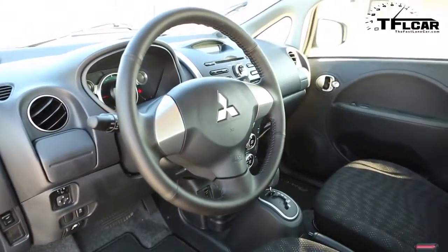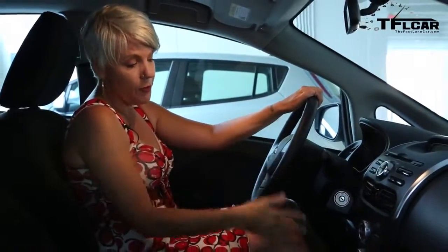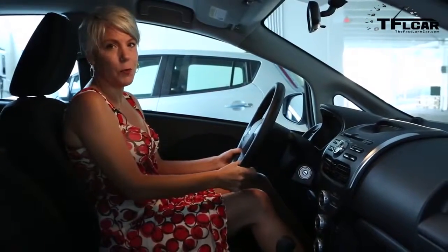Now, ergonomically is where I kind of have a problem as far as the comfort goes. I'm 5'9", I've got pretty long legs, and to put my foot in the correct pedal position, I feel like I'm sitting really far away from the wheel, but I can't tilt or telescope the wheel at all. So that is kind of a problem.